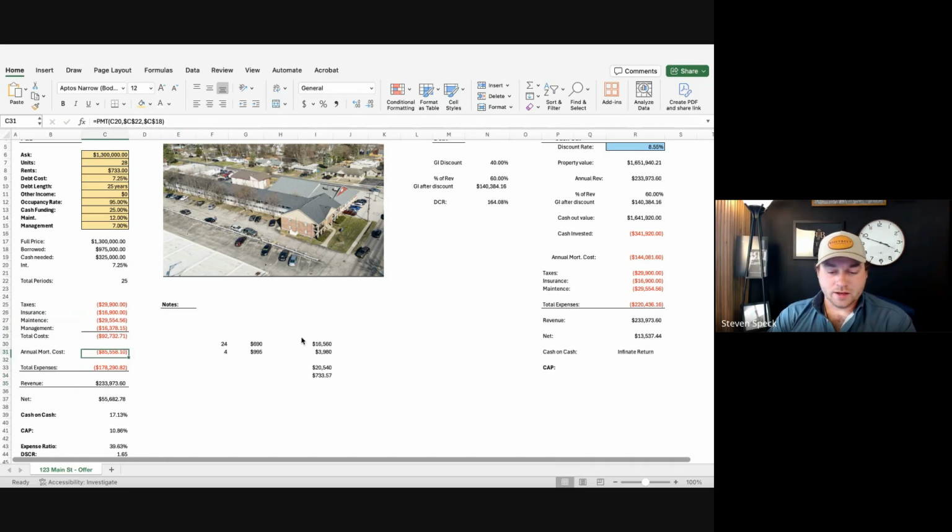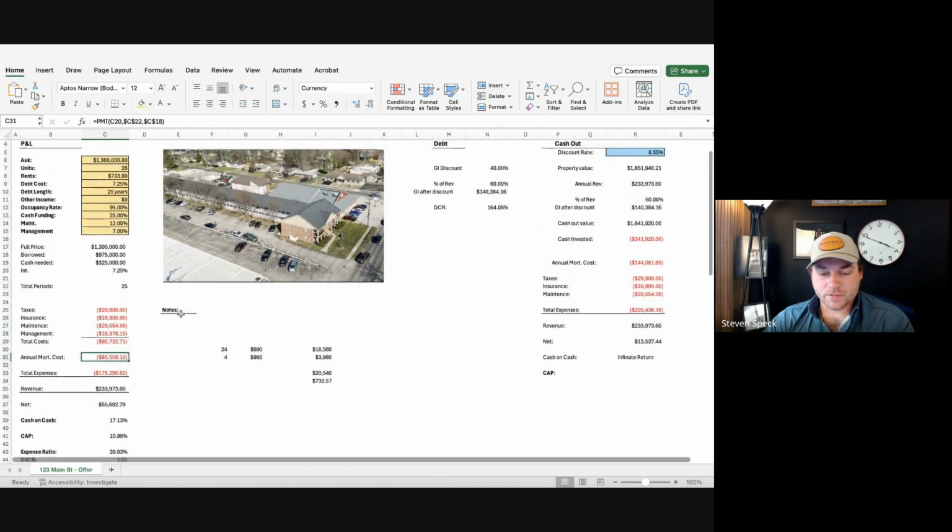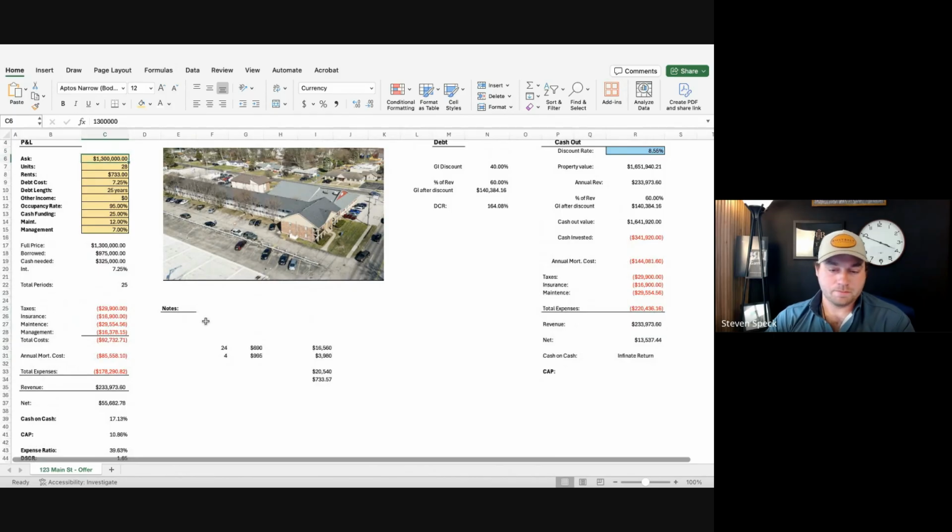Okay, let's get rid of that. To get to what we would actually make on our investment, we have to subtract out our annual mortgage costs, or the annual debt costs. In this case, since we already did a mortgage calculator and put it together in the spreadsheet, we know what that is. It costs you $85,000. Meaning, if we bought this for $1.3 million, we'd have to put $325,000 down. We'd borrow $970,000. Here's where I'm at. We put $325 down. We borrowed $975. 1.3 is what we paid.